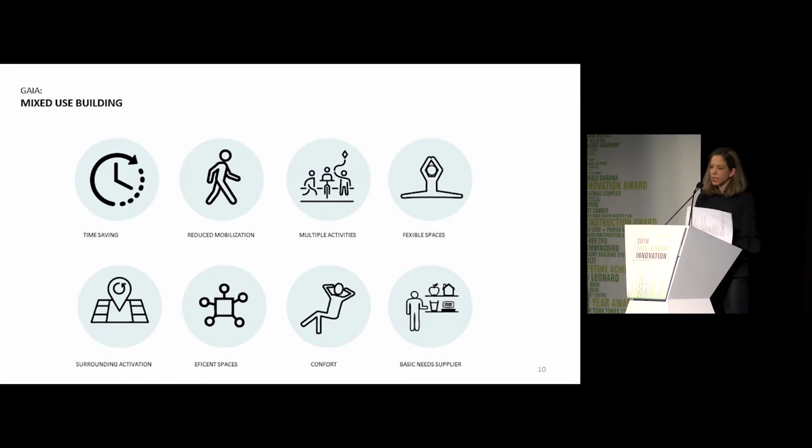Also, Gaia is the first mixed-use building in Ecuador. The vision of Uribe Schwarzkopf was to create this new hub of development, where people are starting to get a little fed up with the commute, like anywhere else, and to have a building that will not have dead spaces and dead zones.